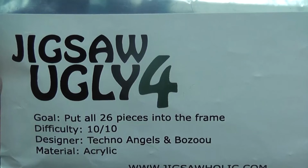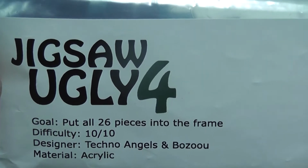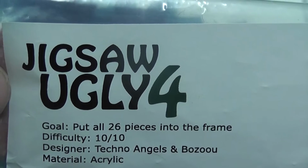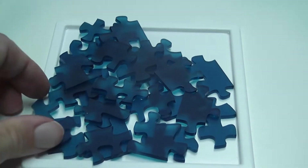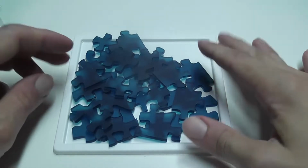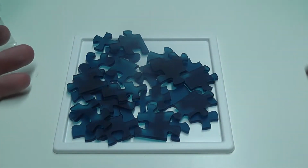In this episode of Diary of a Puzzle Gamer, we talk about Jigsaw Ugly 4. It is a pretty unusual, pretty unique jigsaw puzzle because it is a jigsaw puzzle, and also not, meaning it looks like a jigsaw puzzle, you solve it like one, but again, not exactly. It is more of a brain teaser.